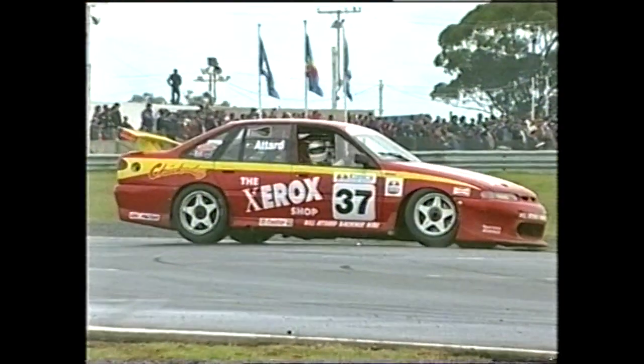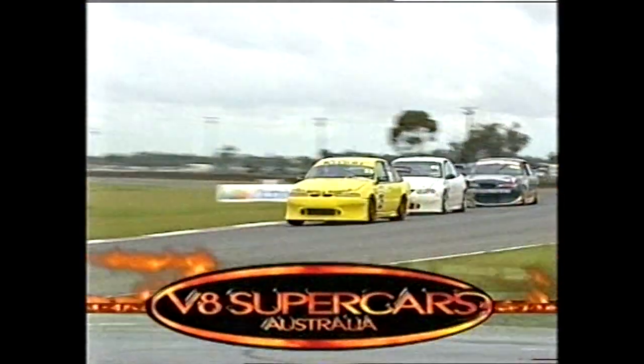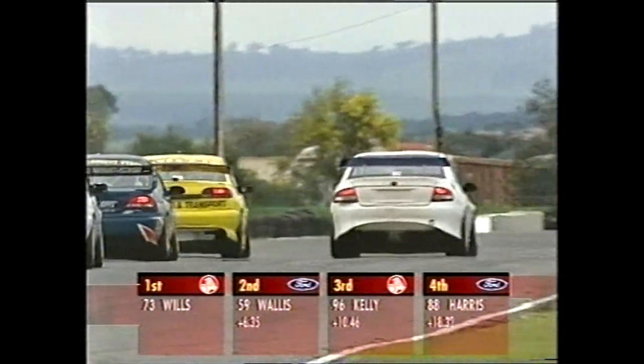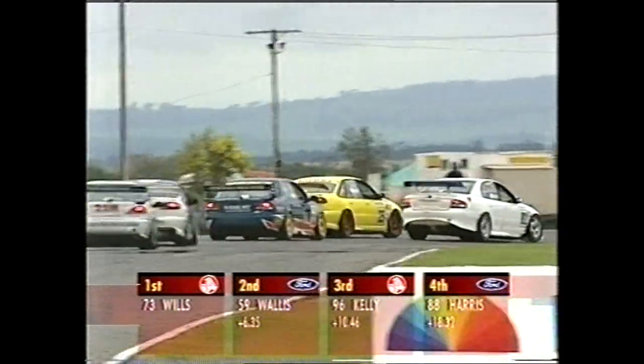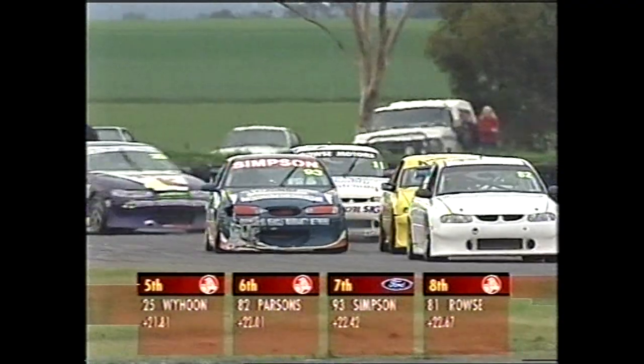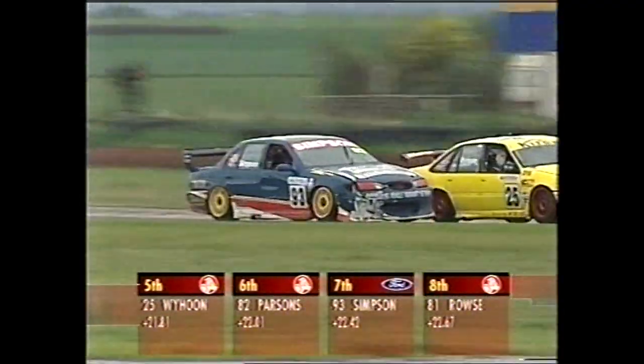And Bill Attard locks it up in the Xerox Shop Commodore. It's his first drive at Mallala Raceway for the veteran. He lost most of his time in the second practice session yesterday with starter motor problems, so he probably hasn't done as many laps around here as he'd like, getting caught out in the tricky conditions. David Parsons, meanwhile, indication of the difficult weekend he's having. He's back in the pack trying to fight his way through.